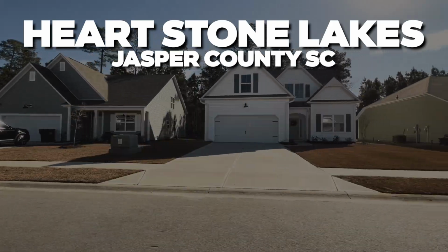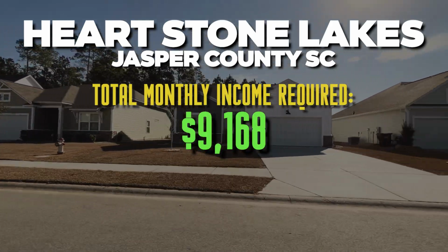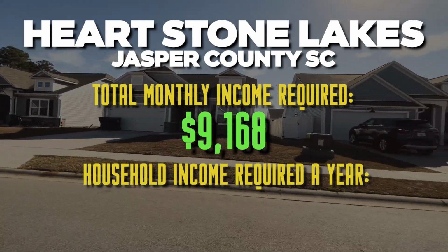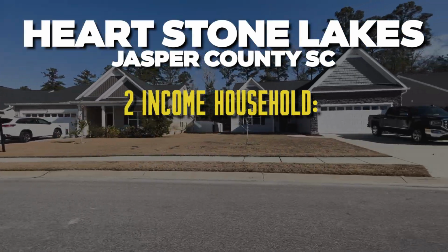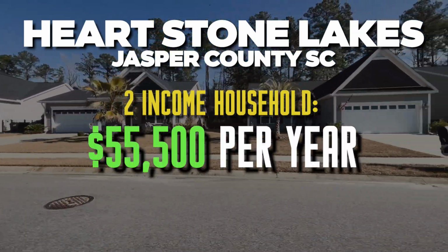So as a household, you would need to make $99,168 per month to qualify, roughly, which would equal a household income of about $110,000. Or if you're a 2-income family or household, you would each need to make about $55,000 per year. So with all that being said, that's about how much it costs to live in Hearth Stone Lakes in Jasper County.